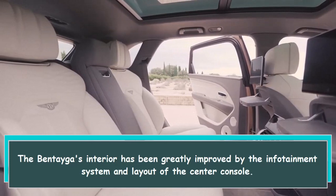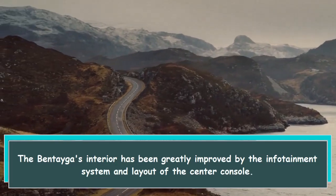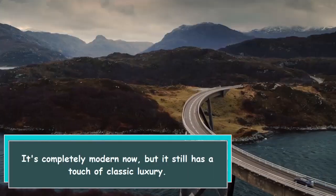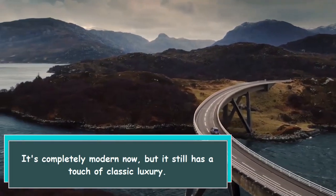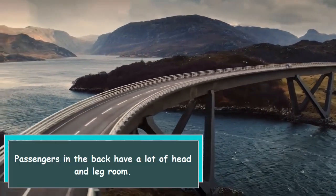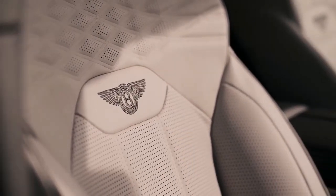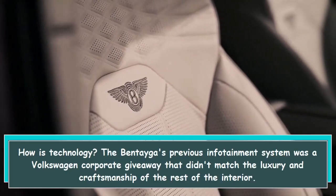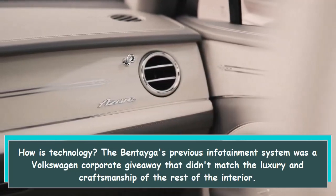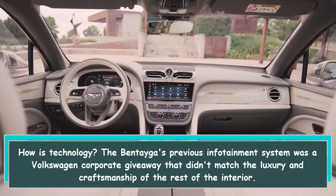The Bentayga's interior has been greatly improved by the infotainment system and layout of the center console. It's completely modern now, but it still has a touch of classic luxury. Passengers in the back have a lot of head and leg room. How is technology? The Bentayga's previous infotainment system was a Volkswagen corporate giveaway that didn't match the luxury and craftsmanship of the rest of the interior.